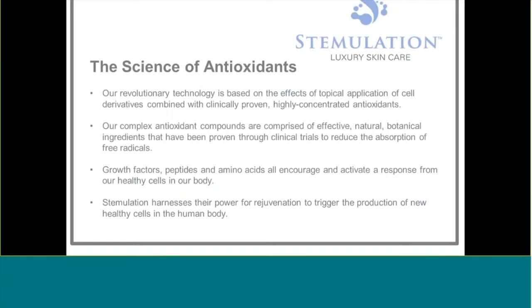Antioxidants are tremendously important for human life. Free radicals form as a result of a diminishing antioxidant storage. Most antioxidants are stored in the epidermis, and so we need to replace them or replenish them as they deplete, as they will deplete just like the growth factors deplete, the antioxidants deplete, and so they have to be replaced topically in a way that the skin can actually use them.